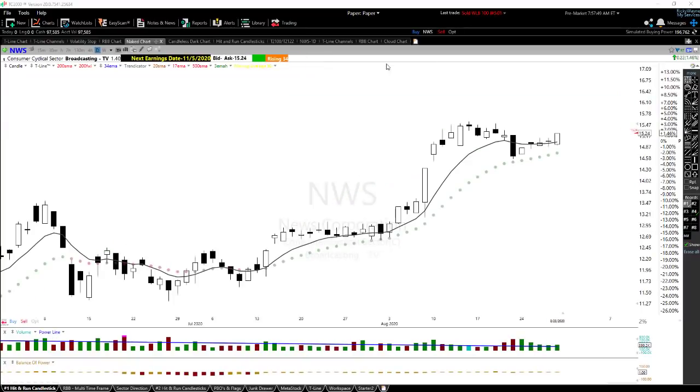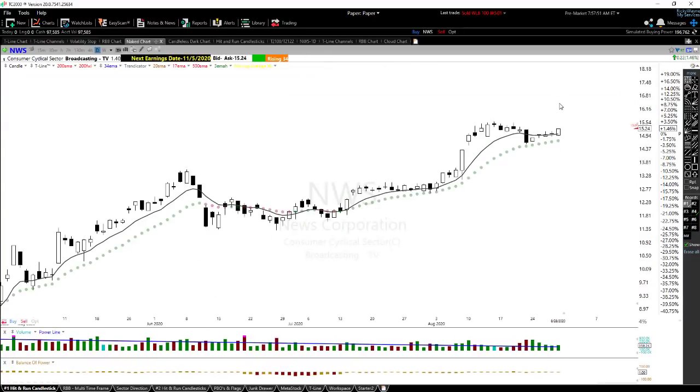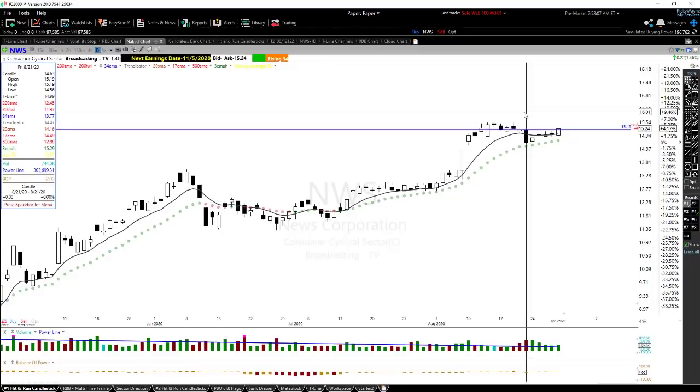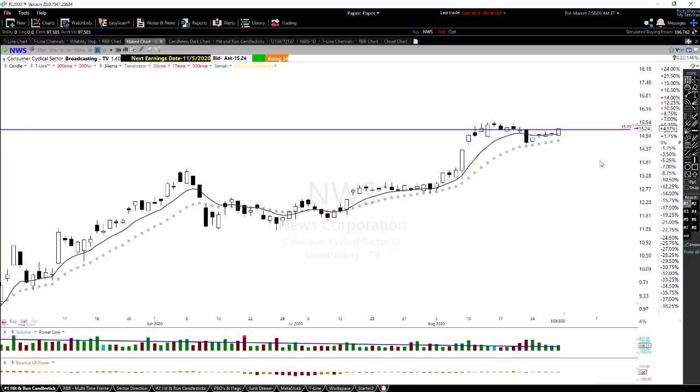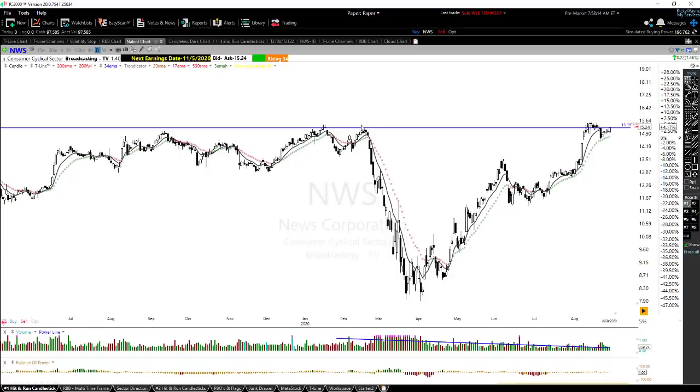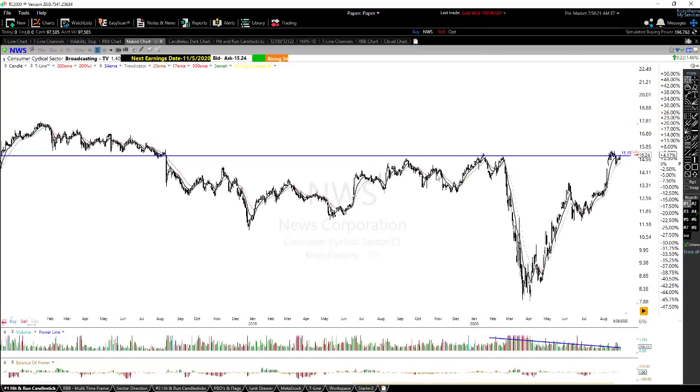Let's see, NWS. Here's NWS. We're sitting here Friday. A nice little bullish engulf on Friday. A nice little doji. We've had a rally up, a pullback. We're consolidating. I think we ought to draw a little line over this bearish candle here on the 21st. Anything over 15.20, I'm going to look at being bullish, and you can see we're breaking out of the top here, or maybe we're poised to break out over this top right here.